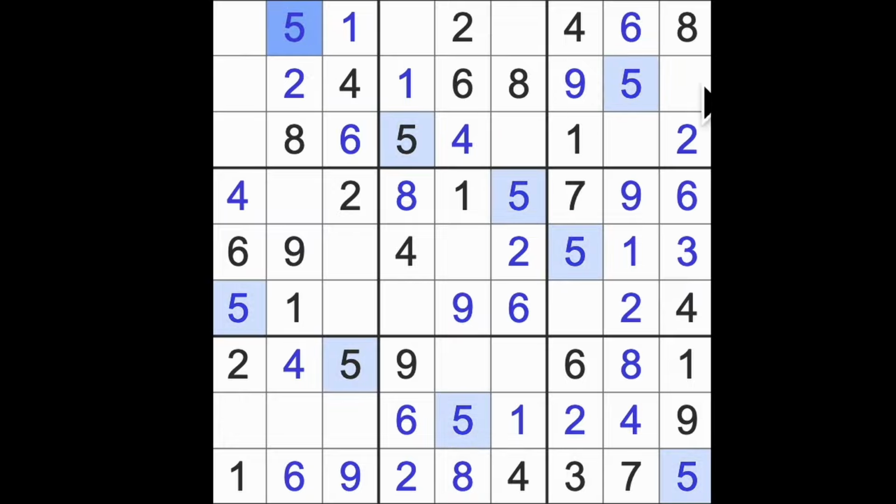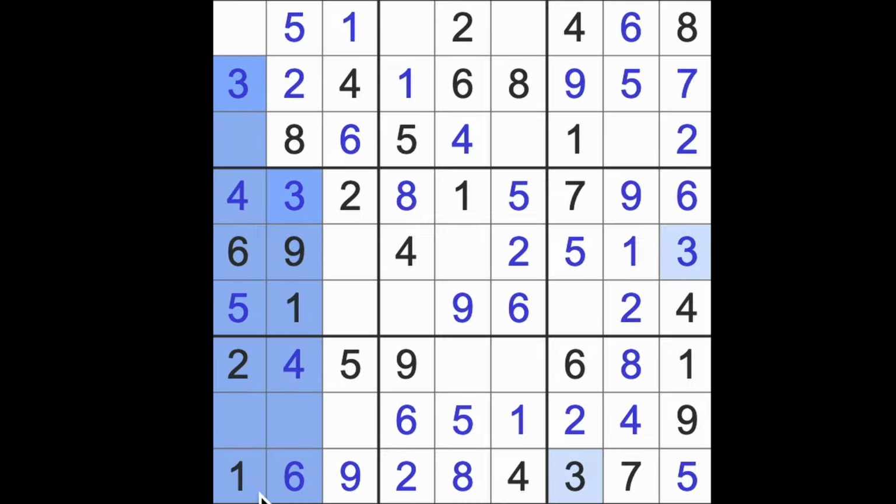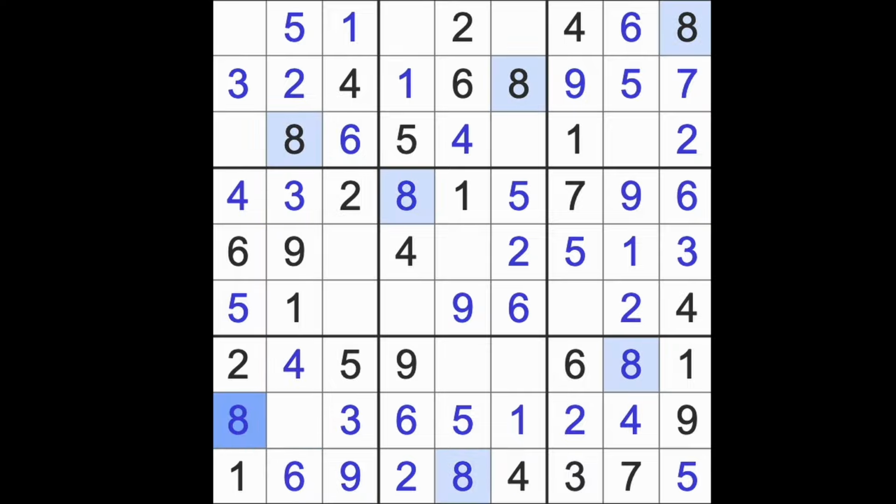One more number to go here. This looks to be a 7. And there's one more number at the end here, which is 3, I think. And we need a 3 in this row here too. Now 3 blocks down here and down here. That will give me a 3 there. Eight blocks down here, so there's the 8, and the last number here is 7.